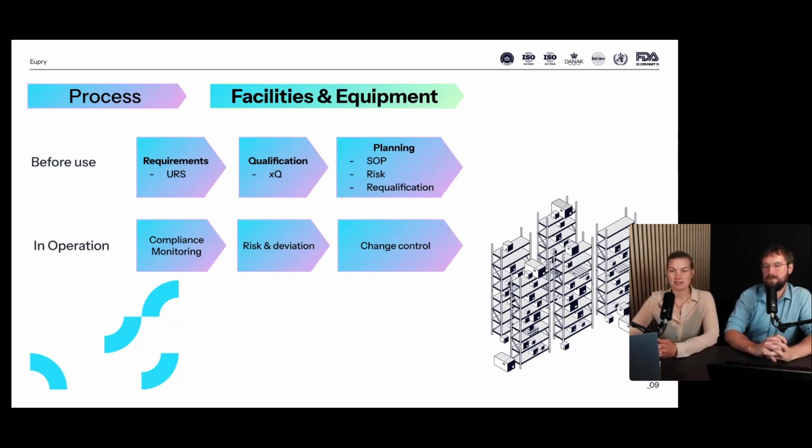And then lastly, you would need to plan, how do you actually keep this equipment or facility qualified? So is there any requalification activities that you need to look into, you need to plan? That's a thing that's interesting for an auditor as well, to see, do you actually have a plan for maintaining this qualified state?